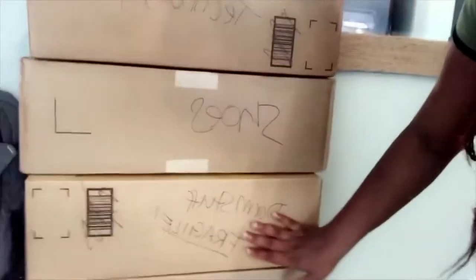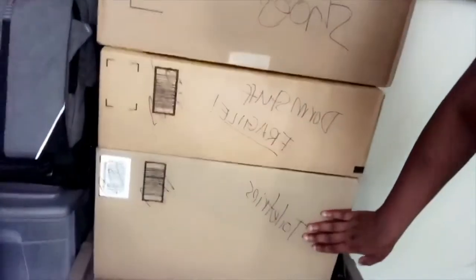It just has everything that goes on the name of the box, and then on the inside lid is written everything that's inside of the box, so I can check off as I go. So see here, I have my technology box, I have my shoes, I have my dorm stuff, I have my toiletries. That's it for the brown boxes, cardboard boxes. That's what they're called, cardboard boxes.